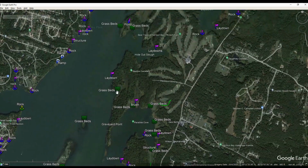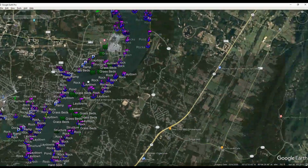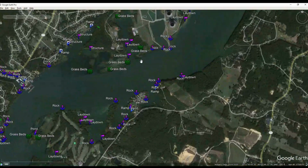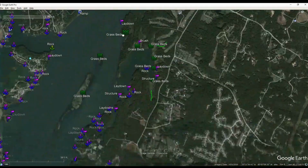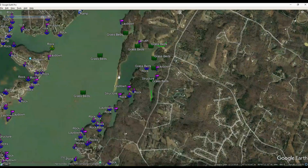All right, let's keep moving up. More grass beds there, and there. So we went ahead and marked them for you. And then we've got some more up here, but I think we already talked about those in the last video. So let's go back. We're going to come back here. This is where we stopped at. Drop this back to 2019. Let's keep rolling.